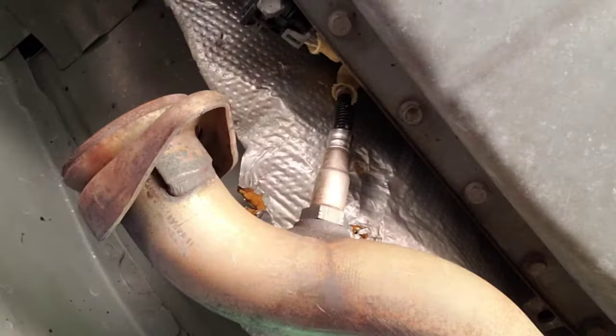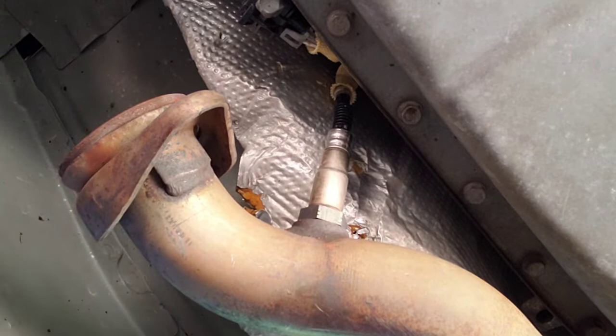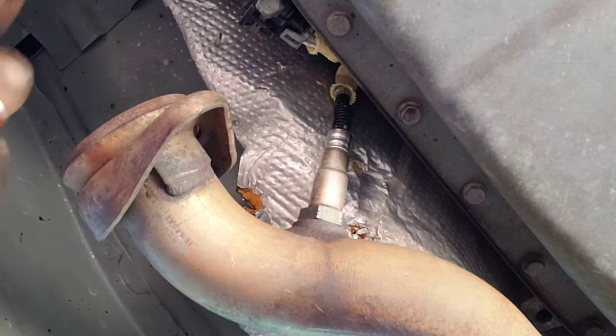Okay guys, we're back. So it's gonna fit. I've actually checked it. It's actually gonna line up perfectly. I don't know why it's longer on that one. This is shorter, the new Cadillac converter, but it's actually gonna fit. So I'm not stressing it. I'm just gonna roll with it. So let's get this thing lined up right before I bolt the bottom.